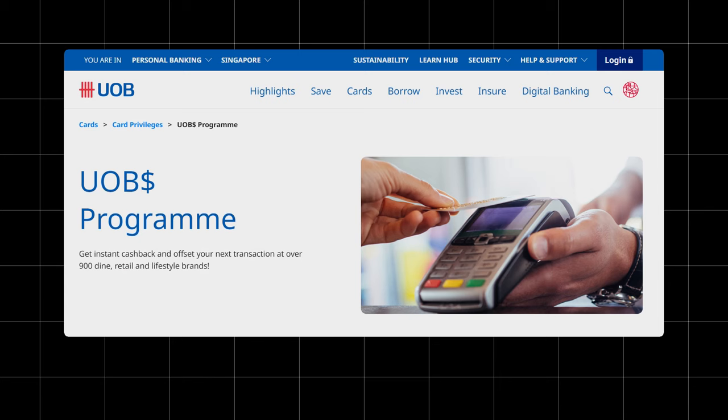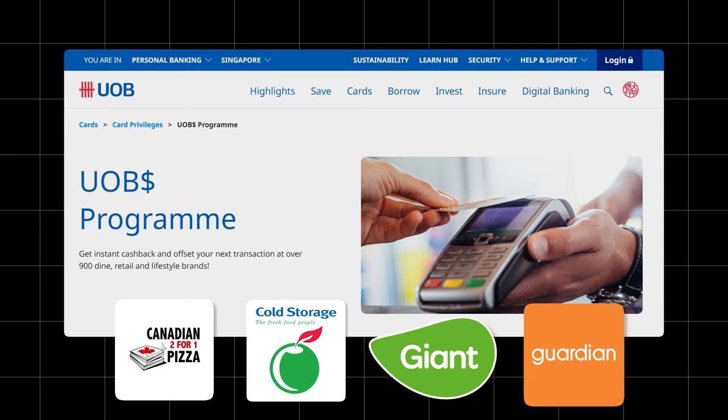For those who do not know, UOB has this UOB Dollar program, where if you shop at specific merchants such as Canadian Pizza, Cold Storage, Giant, Guardian, instead of earning miles, you will earn cashbacks in the form of UOB Dollar instead.